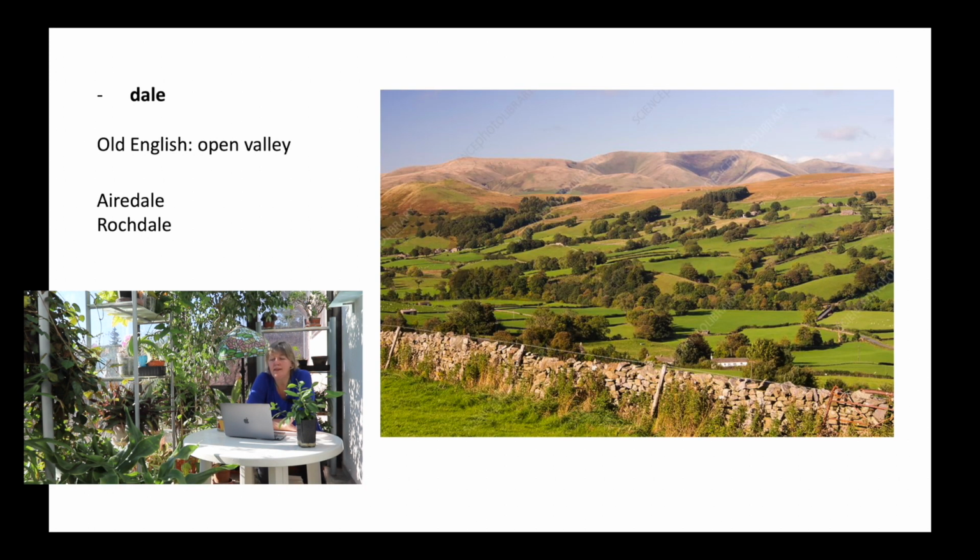Then we have the dale. A dale is an open valley. It's a kind of old-fashioned word, but it's still used sometimes. A dale is an open valley in Old English. So places like Airedale, Rochdale, these are places situated in such valleys.